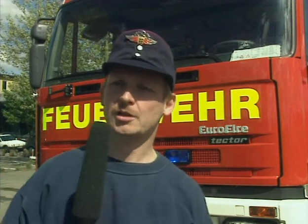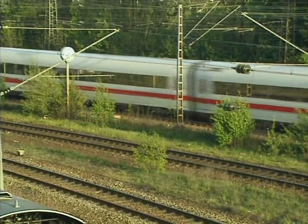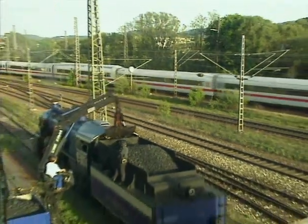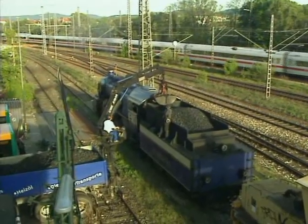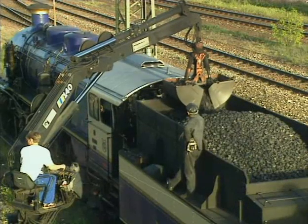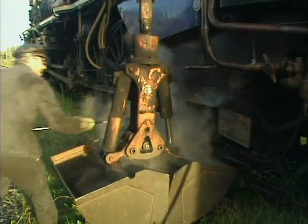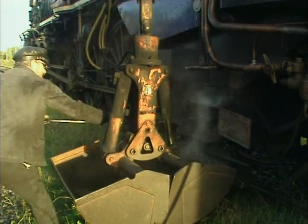When we refill the tanks or the tender, the smaller ones take 10 cubic meters, the big ones 30, depending on how much they consume and the work they've done. Food and drink keep body and soul together. This applies to steam engines as well as the people who run them. The ICE in the background isn't quite so demanding. As soon as it makes contact with the overhead wire, the power is there. Steam locomotives need a lot more attention. They not only need fuel and water, but there are also residues to be cleared out after every journey. They also need a few kind words occasionally.